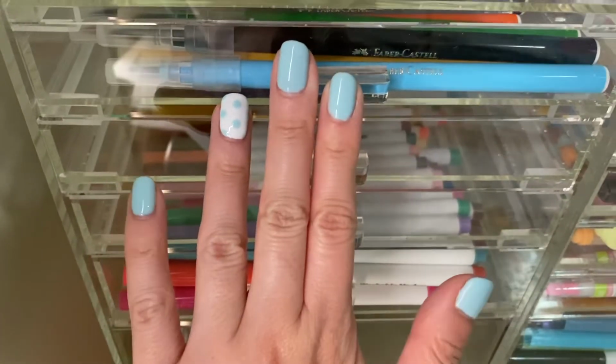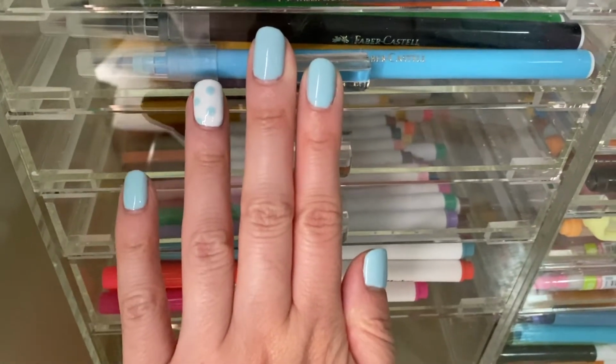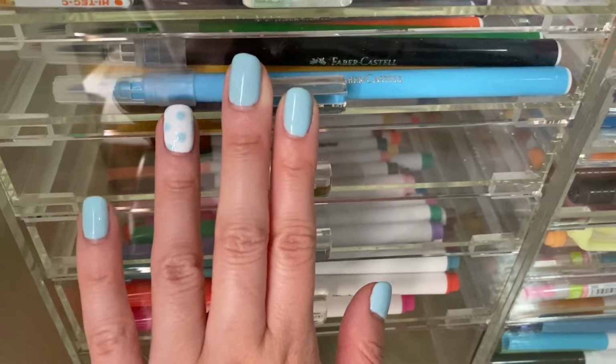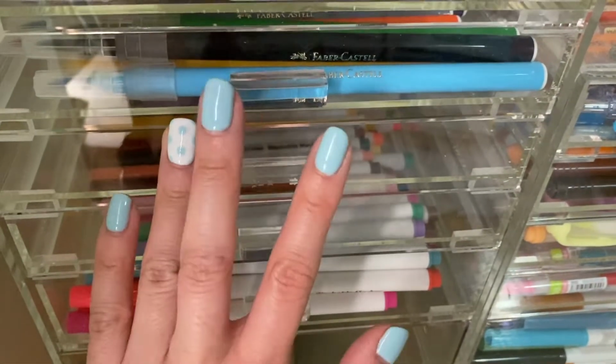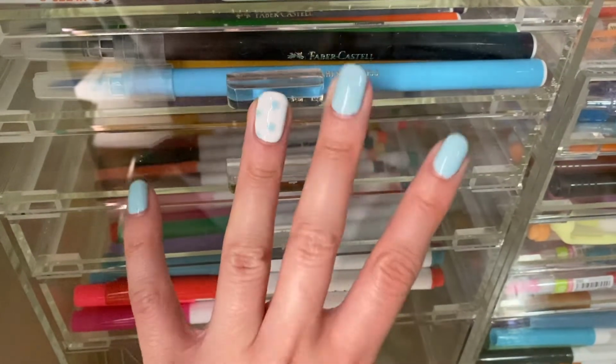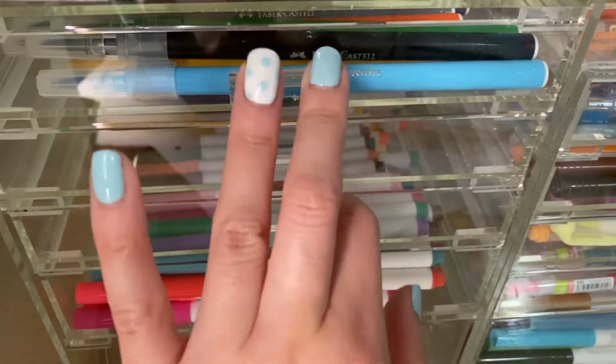By the way, I did my nails as well. I'm just doing a lot of stuff and I keep forgetting to vlog it. And I decided to just do my ring finger, which is where I usually wear my engagement ring and wedding ring, a different polka dot. I just thought it'd be cute.